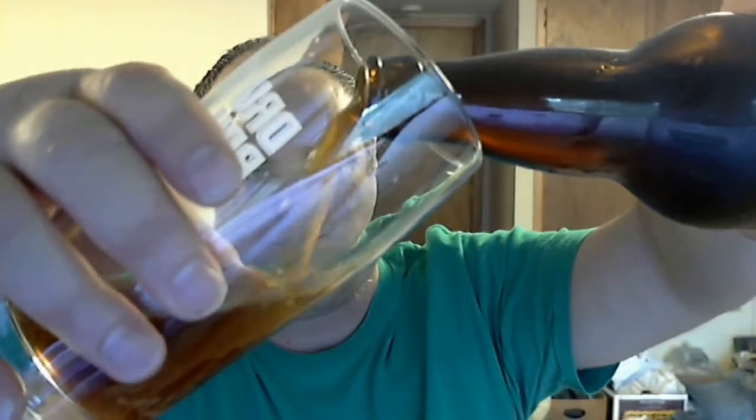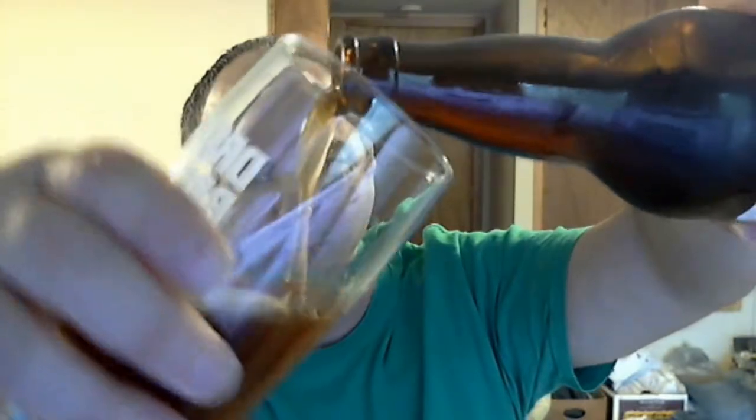I'm expecting this to have some dark malt flavors, dark fruit notes to it. This should be a full body beer. That's what I'm anticipating. Okay, I'm going to go ahead and open this up now. Oh boy. That should be pretty good.